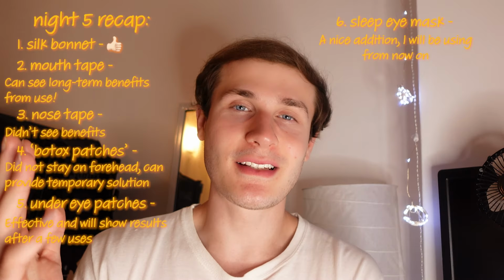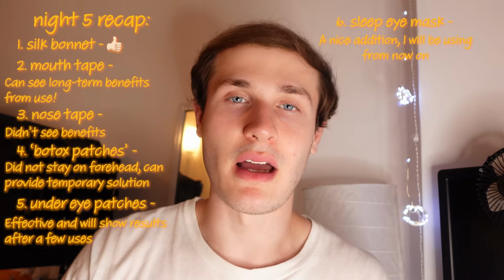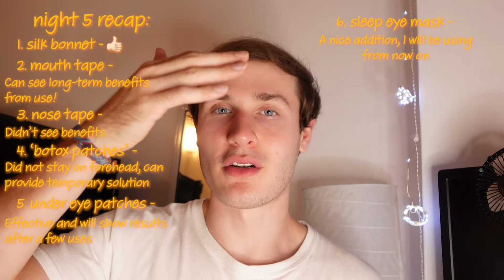Next, definitely quite a low-key gadget used in this routine, but one that could definitely be considered a classic, and that is the sleeping face mask. Not totally necessary, but could be useful. And like I said before, I think it's less to do with actually blocking the light, but rather the comforting feeling of that pressure on your eyes.